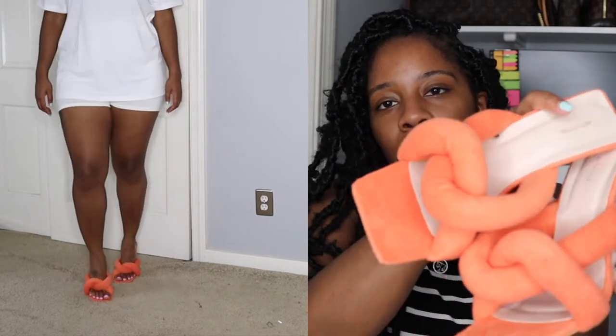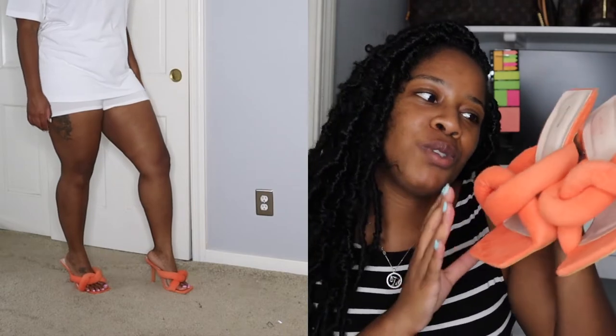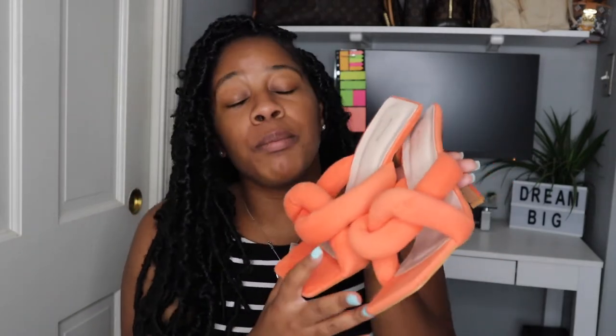So I grabbed them in orange. Guys, this color is just so nice. It's almost burnt orange, but it's not too light either. So it's something you can wear either in the summer or in the fall. Again, it does have that towel kind of material. I'm going to see if I can get these probably in a leather kind of material, because I really, really like these. I love how comfortable these are. Again, the bow is just so nice.